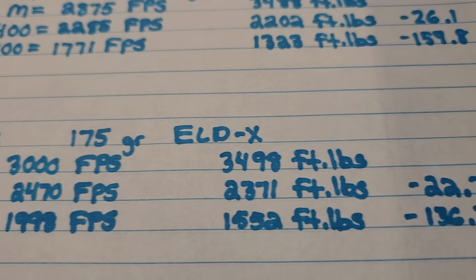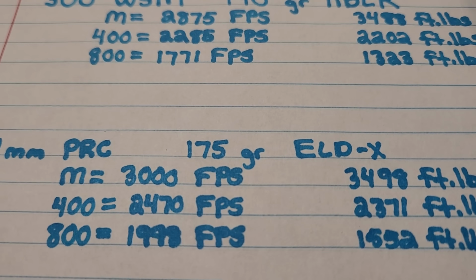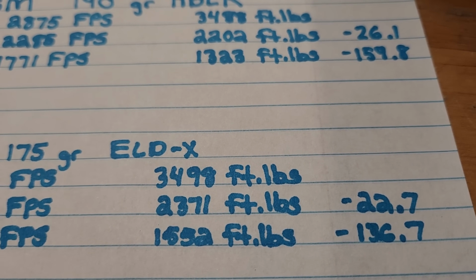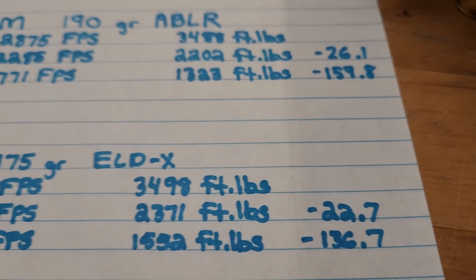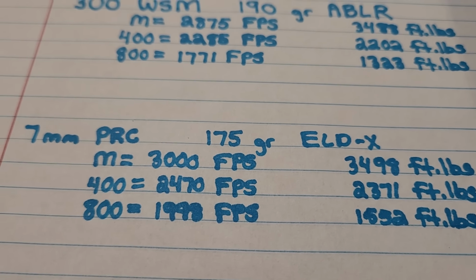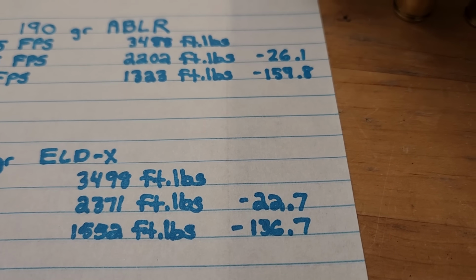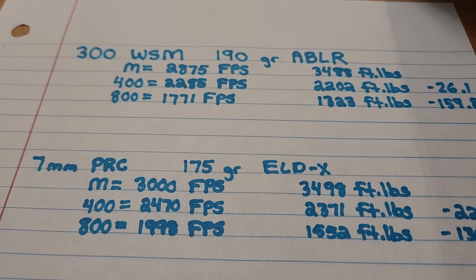Now, if you get the Federal 175 ELDX factory ammo, you should be able to hit 3,000 feet per second. Look at that. Very close in energy with the 300 WSM. And at 400 yards, your bullet's going 2,470 feet per second, so almost 200 feet per second faster, and about 170 foot-pounds more of energy, and roughly 4 inches less of drop. At 800 yards, I think the 7 PRC starts taking advantage more. The bullet's going over 200 feet per second faster, and you have 200 more foot-pounds of energy and over 20 inches less of drop. So yeah, there's a decent advantage with the 7 PRC with factory ammo.